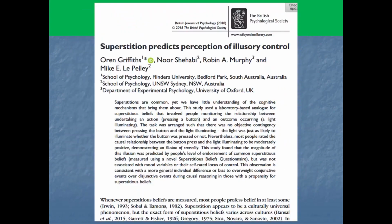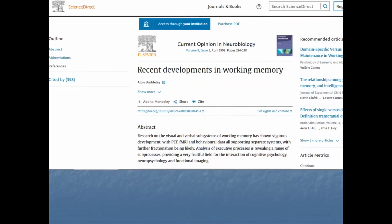How about this one? Pause and guess before unpausing. So here we've got another empirical article. They talk about this study using a laboratory-based procedure to study superstitious belief. They describe the task in the lab that people did, and they're talking about the results they found, so it's an empirical article.